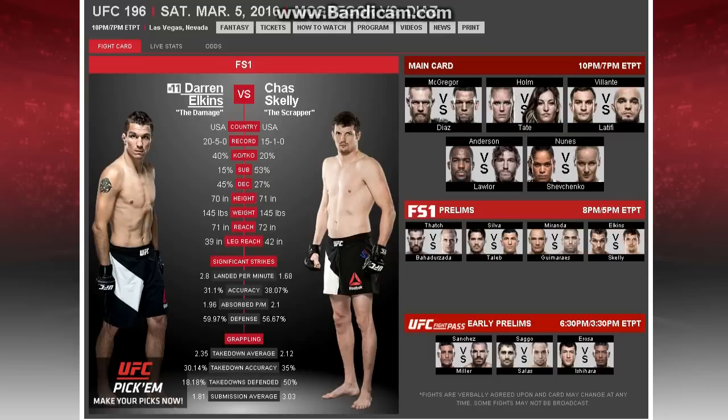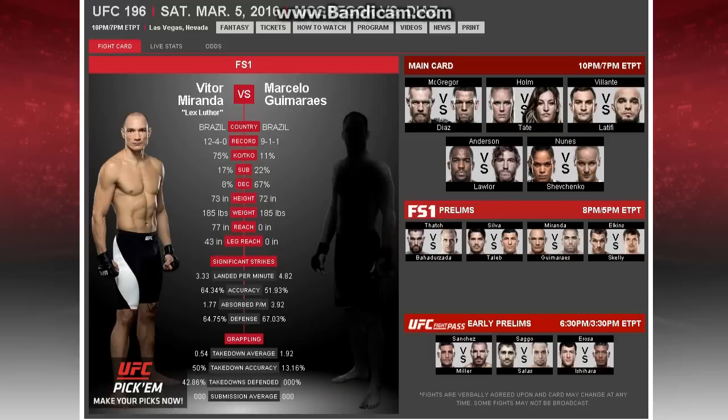But Elkins is pretty hard to finish, so I'm just gonna go ahead and say either a third round submission or a decision win. So a third round submission win or a decision win for Chad Skelly, guys. So that's my pick. Alright, next fight. This is going to be an easy pick. Miranda against Marcelo. Marcelo has not fought since like 2013.